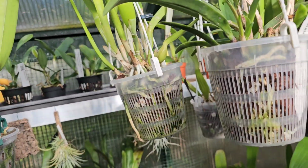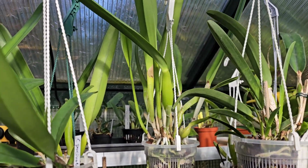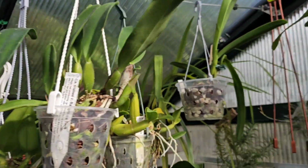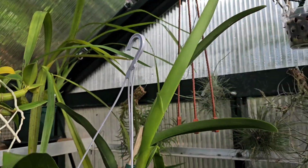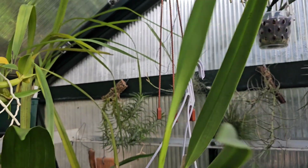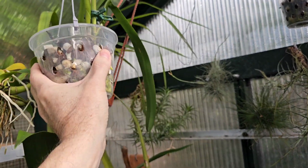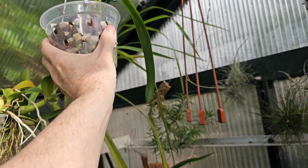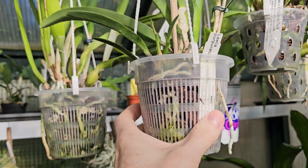They're more temperature tolerant than some of the other Cattleya species, so they do take the cooler temperatures a bit better. Here's another one. This is another Cattleya. You can see the new growth there. It's looking really good. So it seems like the conditions that I've got here are well suited for purpurata.